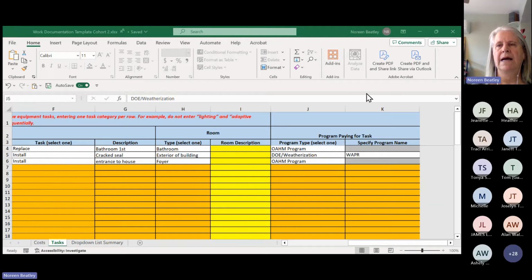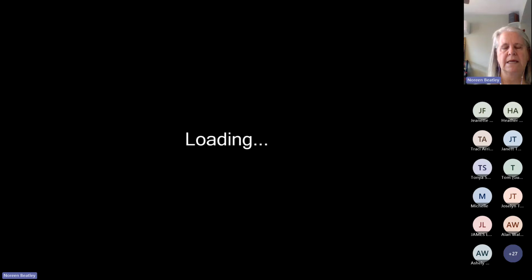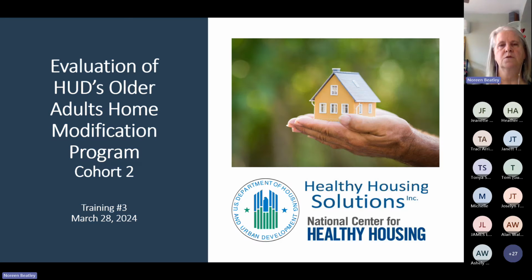I'm going to go back to REDCap because I want to show you the file repository, because that's very important. This is where you're going to be able to collect a lot of the data, or not collect data, but get the forms that you're going to need.